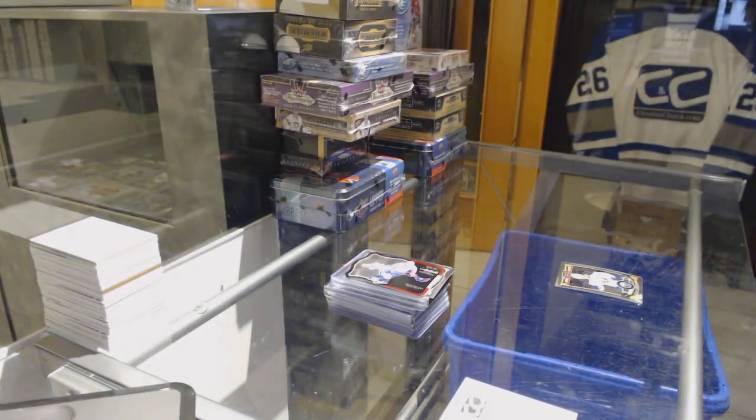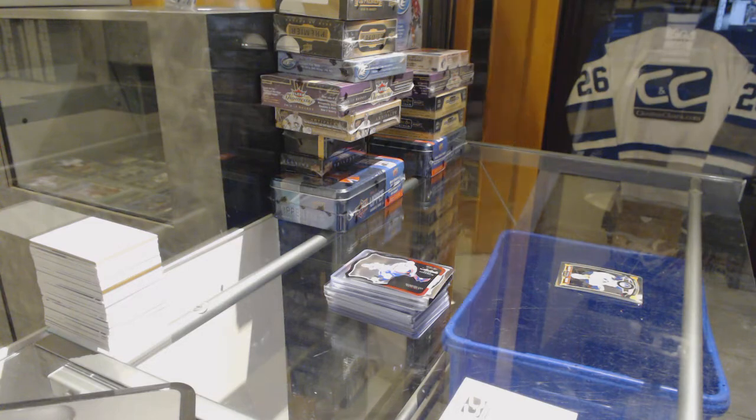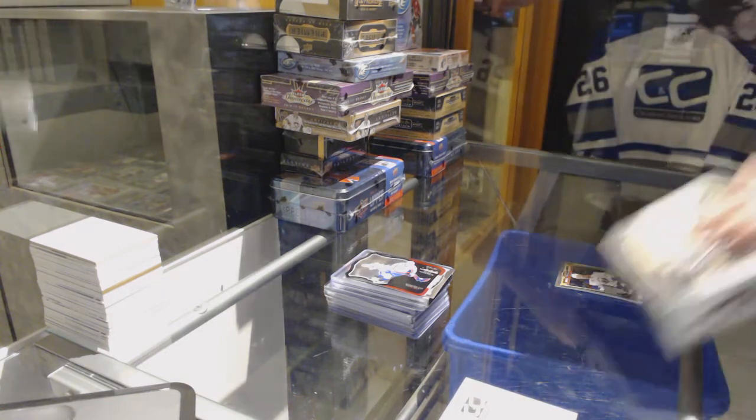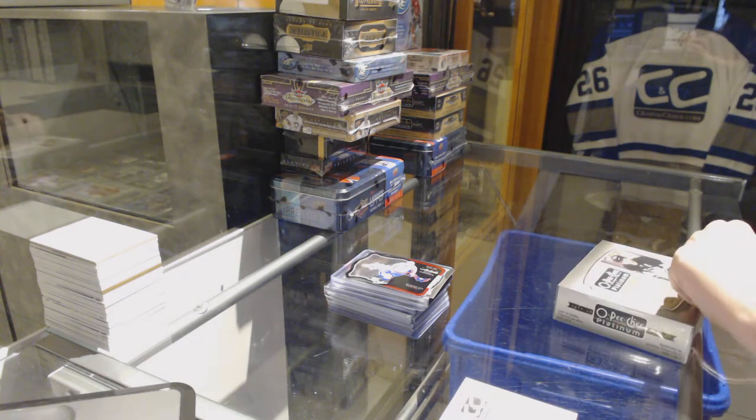Sorry. I will go grab that. All right. That was a base card. All right, so let's see what's in this platinum box.